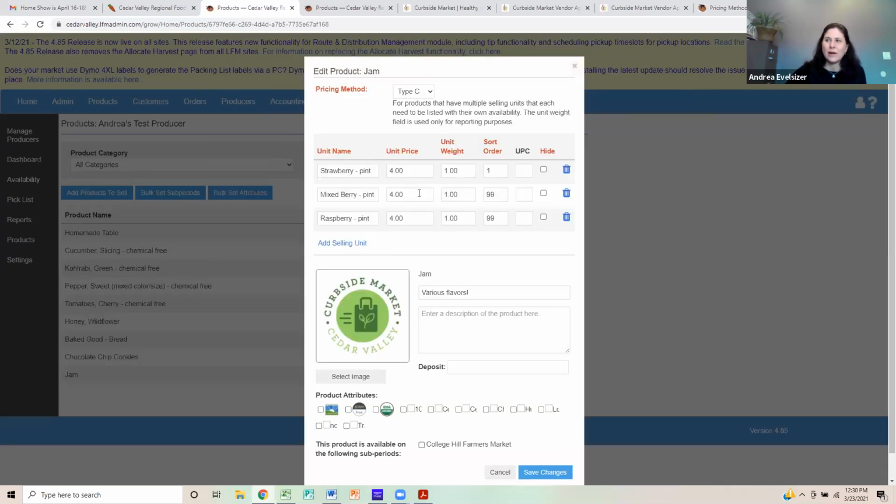If you create a product like jam, that would be a type C product. And the type C products let you have multiple units under the same or different inventory for each item that you're listing. So for example, strawberry jam or mixed berry jam, raspberry jam, it's not coming out of one individual inventory number. So like the tomato example, you aren't going to be able to take strawberry jam and mixed berry jam and raspberry jam all out of the same inventory. They're going to have separate inventory quantities.